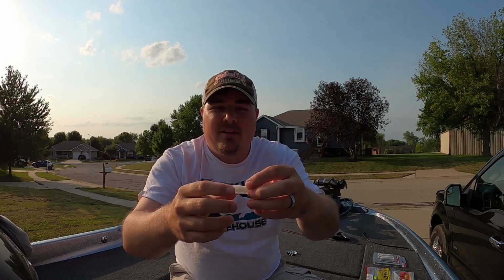And then there's also a bonus way that I've rigged it that I've never really had success with, but it looks awesome. You take a pop rivet and you stick the rivet through the head of the bait, and it comes out right there. And then you run your line through and you put a treble hook.